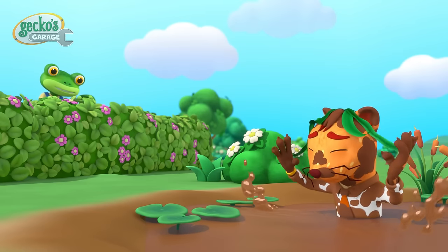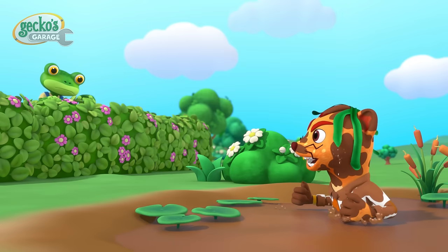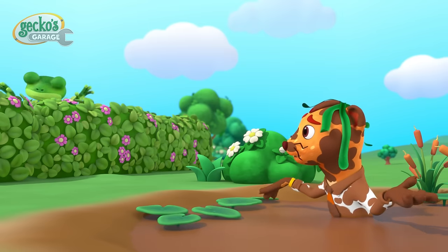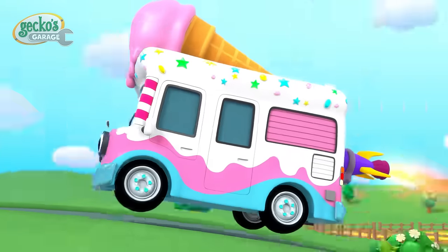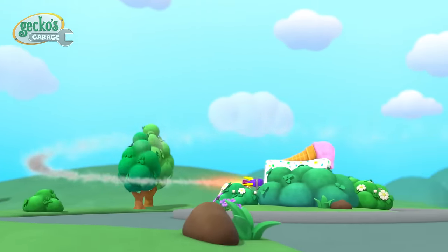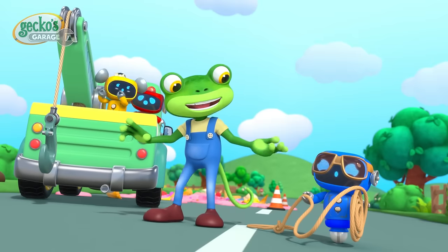Oh, Mr. Weasel, are you okay? I made Vicky the fastest ice cream truck in the world, but she jetted off before I could have an ice cream. We have to stop Vicky before she causes any more damage. Here she comes. Ready, Blue?